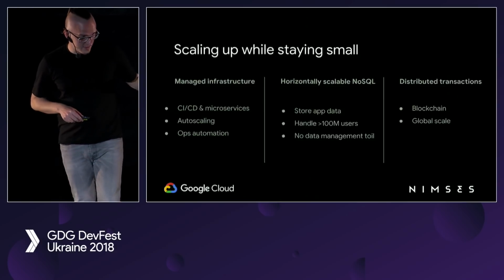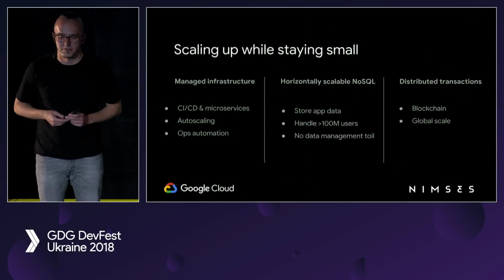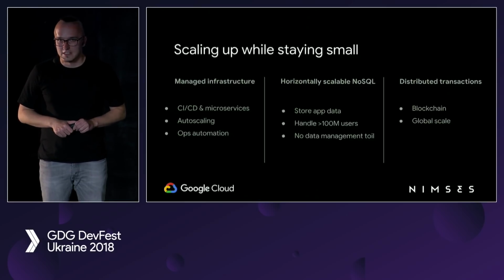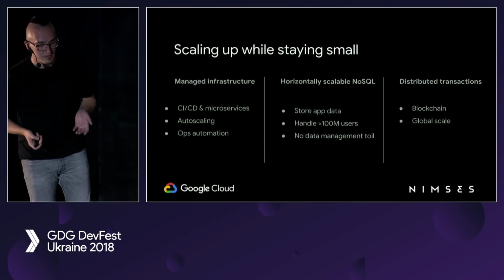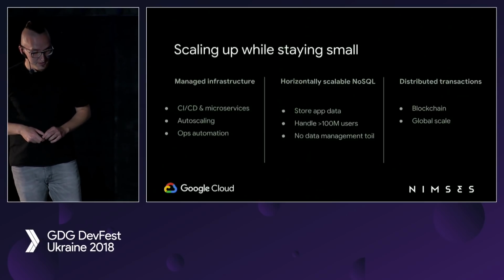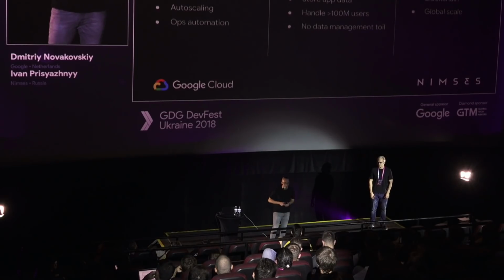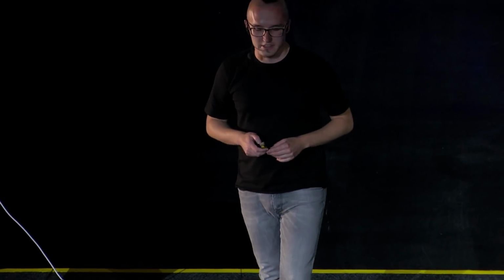The second one, and that's the one that's personal, is horizontally scalable NoSQL. They were coming to the point of not doing everything in PostgreSQL anymore. So the idea was to have a database that would be able to fulfill the growth ambitions and at the same time be simple to develop with and simple to operate, hopefully no operation at all. And the final one was something to handle distributed transactions, because you've seen this part with blockchain and, well, it has to be global, it has to be for all the users all around the world. And again, you don't want to put it into a single PostgreSQL instance.